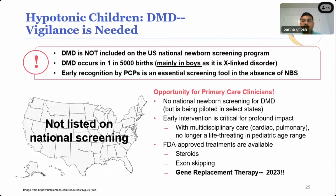As we don't have a screening program, we have to be very vigilant about the clinical features, which we will go through subsequently. And there are very specific treatments for these children, including steroids. There is exon skipping therapy, from which approximately 30% of children with DMD can benefit. And recently, just in June of this year, a gene replacement therapy became available for DMD children between 4 and 5 years. Hopefully that age range can be expanded in the coming years.